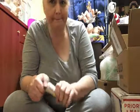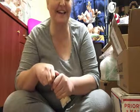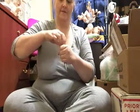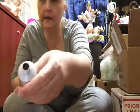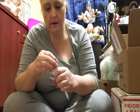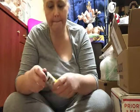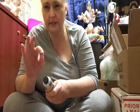Van Dyke Brown. I'm amazed of all the different shades they can have in something. It doesn't want to come open. There we go. Ooh, this is a really, really dark brown. I can picture using that for an ethnic skin tone, maybe adding some other colors to it to kind of just lighten it up a hair.